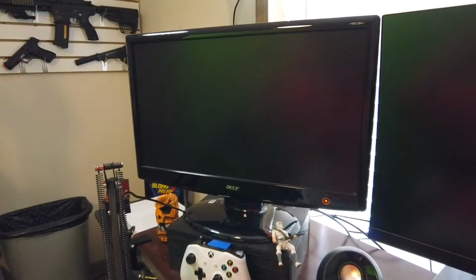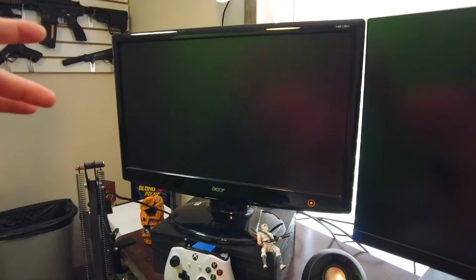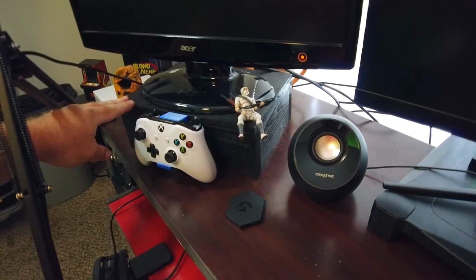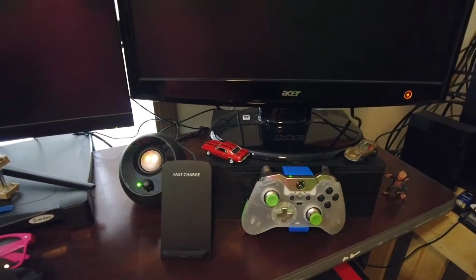I usually run my Twitch stream off this one, then I'll run Sound Labs off of this one, then I'll do my main gaming on this one. Underneath it is just a couple of wooden boxes that I made, monitor stands, to get them at the same height as my main monitor here. So they each have one, just spray painted them real quick.